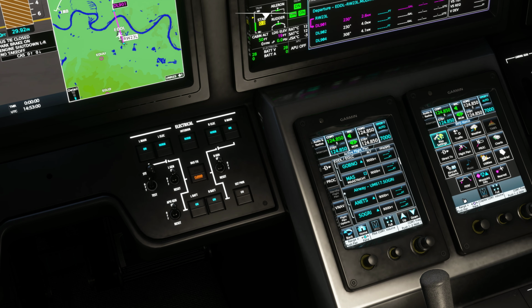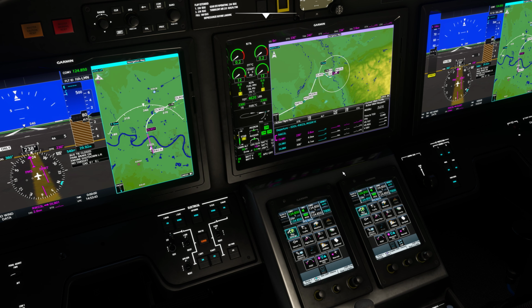Let's check on the map. Wow, I did not mean to do that. So let's check on the map what we have just done. So that's our departure. That's Maastricht. We could zoom out a little bit more. And that's Chaco, and the arrival looks quite right. I will check the altitudes and speed constraints once we are on the way.